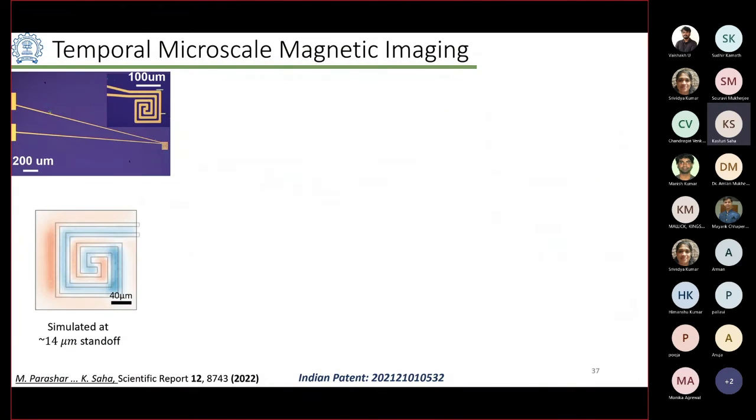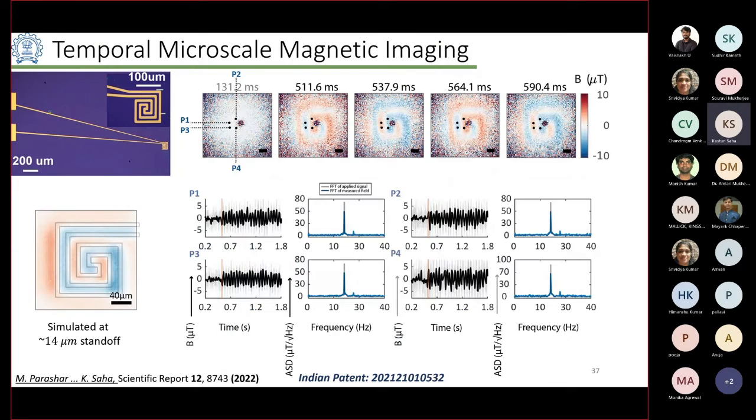Well, we went on to measure, of course, our nice looking neuron mimic, and you can see as you change the polarity of the current in this, you also see the magnetic field switching very nicely in the images. And if you do again the Fourier transform very nicely, you have the main peak as well as the harmonics also pop up.